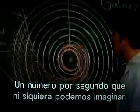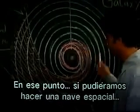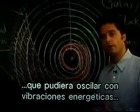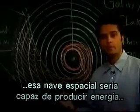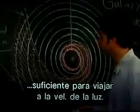A number per second that we can't even imagine. So at that point, if we could make a spacecraft that could oscillate with energy vibrations anywhere near this point, we would see that spacecraft be capable of producing energies that could allow it to conquer the speeds of light.